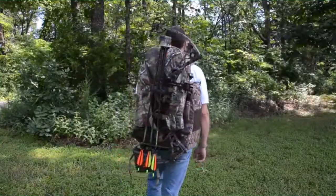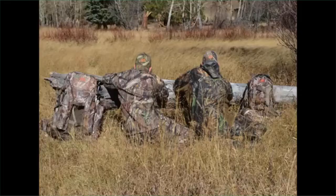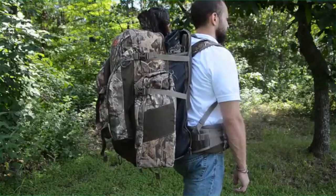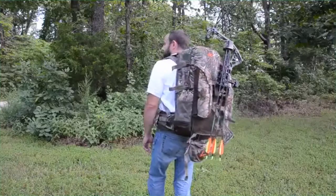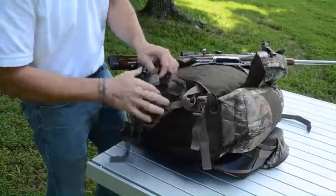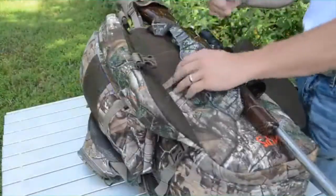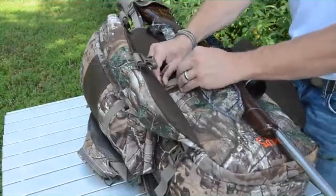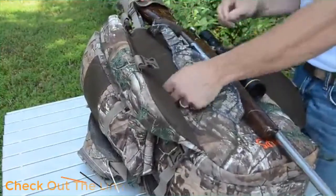Whether you're carrying your weapon, hauling away meat after a successful hunt, or just bringing along a lot of gear, the Traverse EPS hauls it all and hauls it comfortably. If you want to haul your compound bow or rifle, you can use the drop-down weapon pocket that is stored here. Then lash it in with the wing pockets that buckle together and securely hold the weapon in place.